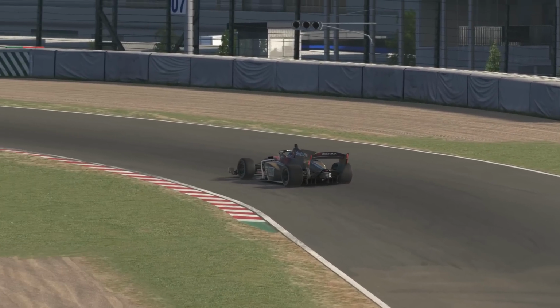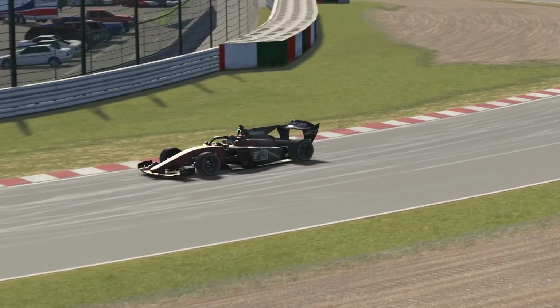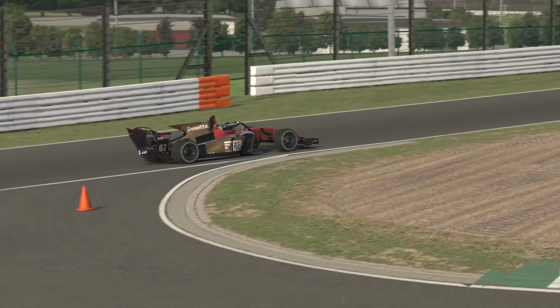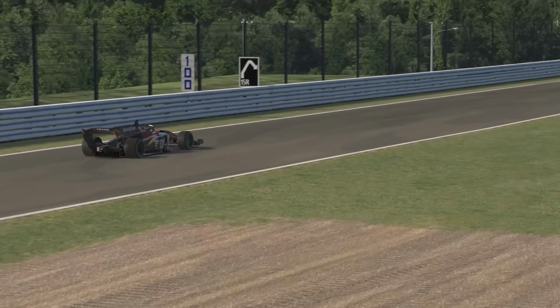I don't like the way it feels out of slow corners. It's just very, very deadly, like I suppose all Formula cars are. But yeah, for me, this is just a little bit of a step too far personally. I'm not a massive fan of it.